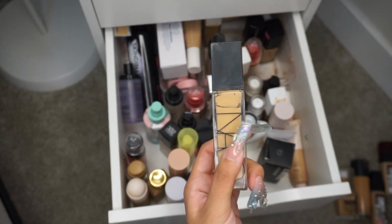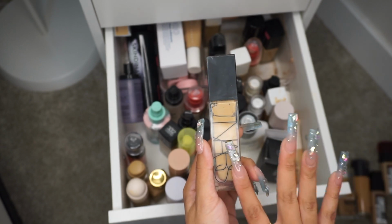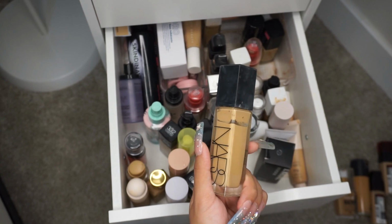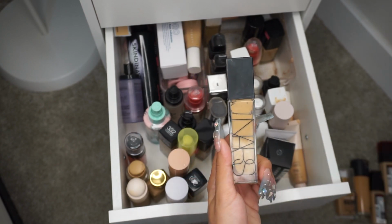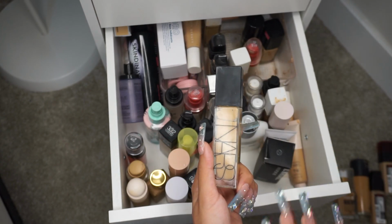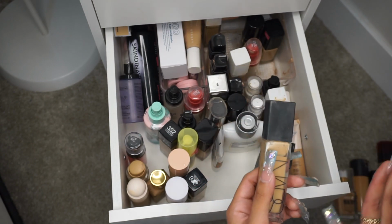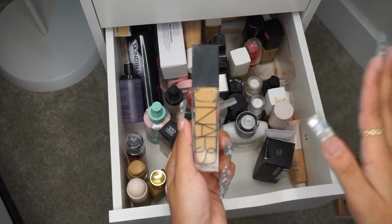It does last a really long time. It has really good coverage, but I think this shade might be a little too yellow for me. Sometimes when I wear it, I have to play with it a little bit to get the bronzers to do what they need to do for it to look right. Sometimes it still looks a little too yellow, but I'm gonna keep it just because it did cost me some money and it's still pretty good in terms of expiration date.